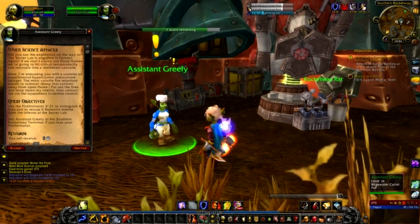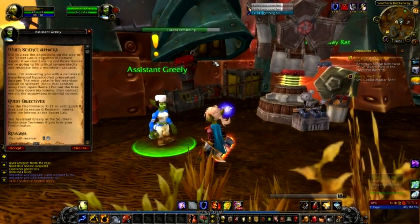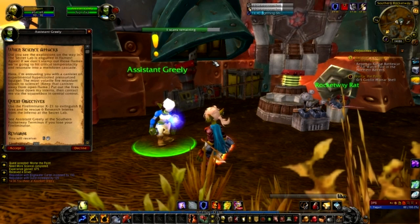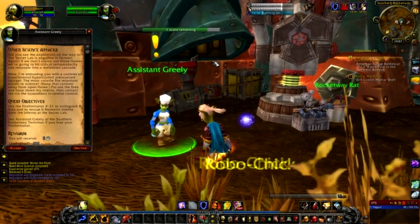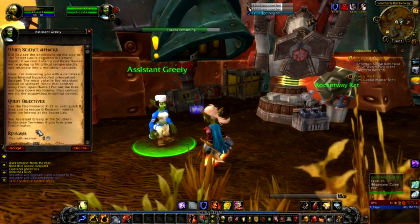So, there we go, we've got our work cut out for us. We're already heading over to the secret lab. Now we've got to use the Fire Eliminator X21 to extinguish 8 fires and to rescue 6 research interns from the inferno at the secret lab. And we've got to see Assistant Greely at the Southern Rocketway Terminus if we lose our Fire Eliminator.